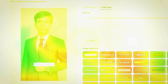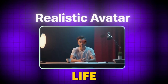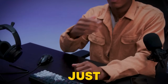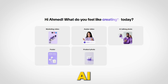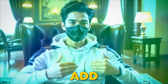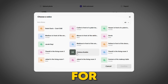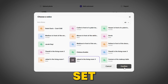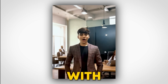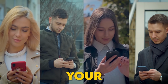But that's not all. What if you could do even more with your own photos? You can bring static images to life. Turn your photos into incredibly realistic, interactive talking videos in just a few simple steps. Click on AI Talking Photos. Upload your image in the recommended format and proceed to add a voice. Write your script, choose the language, and select the perfect voiceover for your message. Once everything is set, save and hit export, and you'll have a photorealistic video, complete with facial expressions and perfect synchronization, ready to download and use across all your devices.